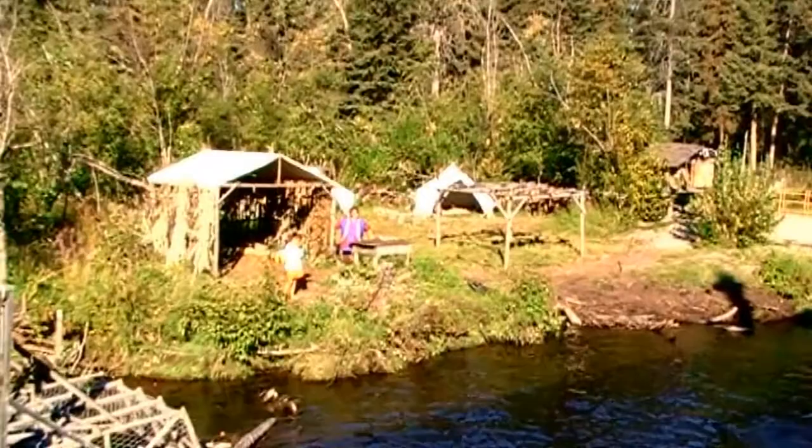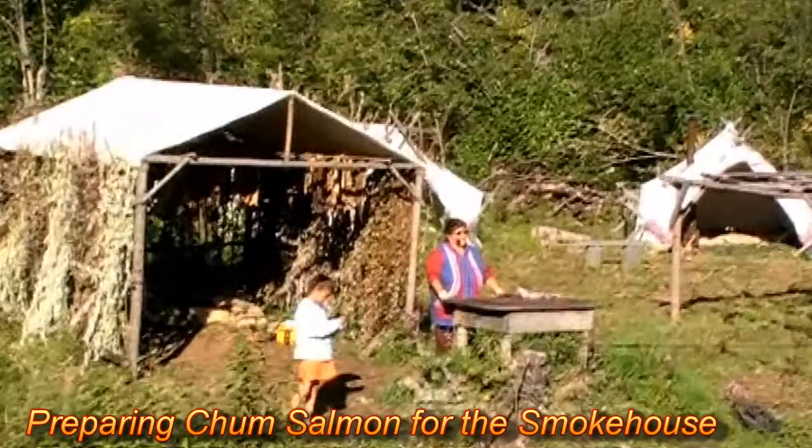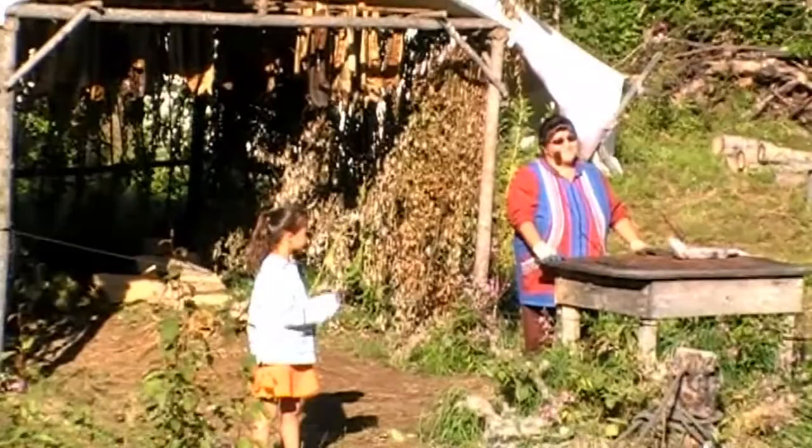Other than that, our camp on the Yukon River, very similar to camps on the Chena today. Oh, so many family members, and I think I see Natalie on shore over there too. I do indeed. And so with so many family members on hand, what are some of the things you would be teaching in fish camp?